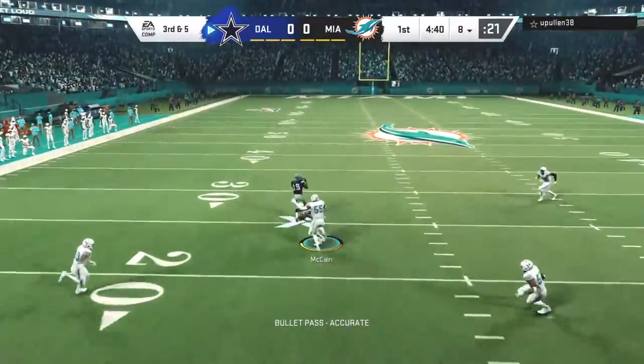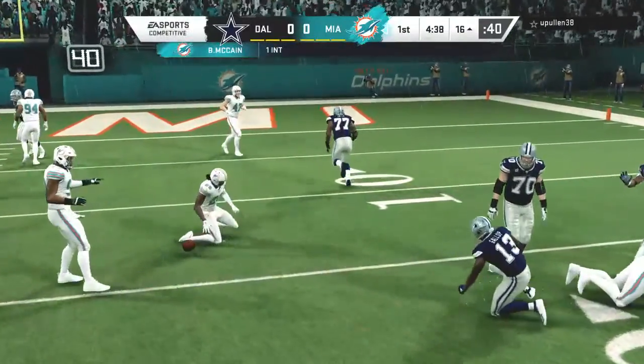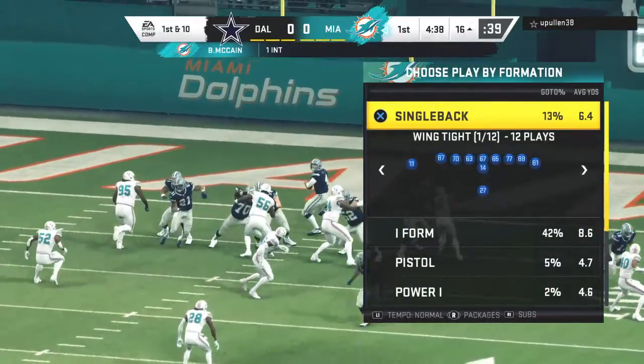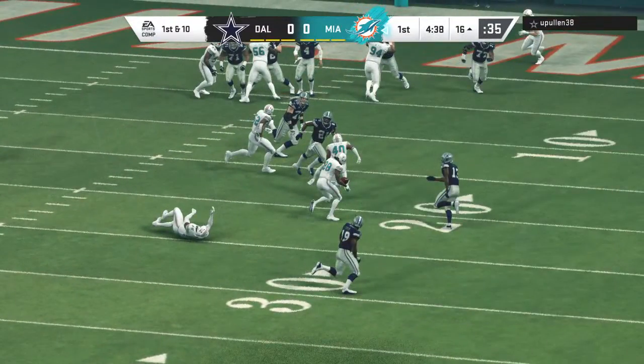Now Prescott. Looking for Cooper, and it's intercepted. Picked up by Bobby McCain. And they'll have the ball set up in the red zone at the 16-yard line. Intended that time for Cooper.